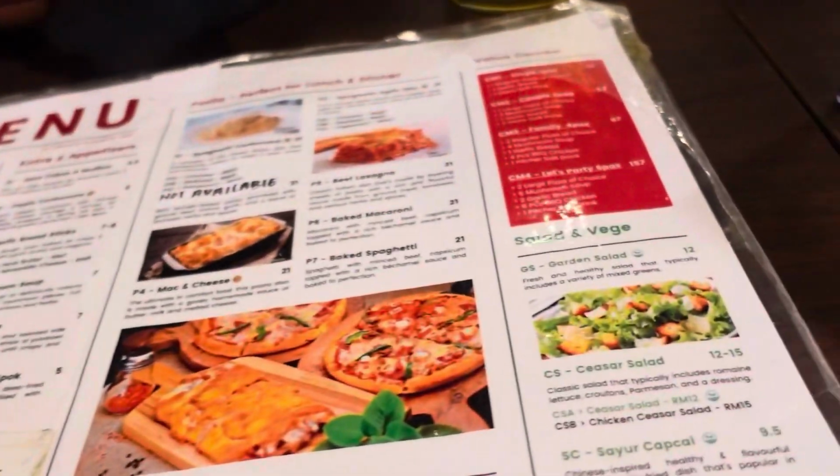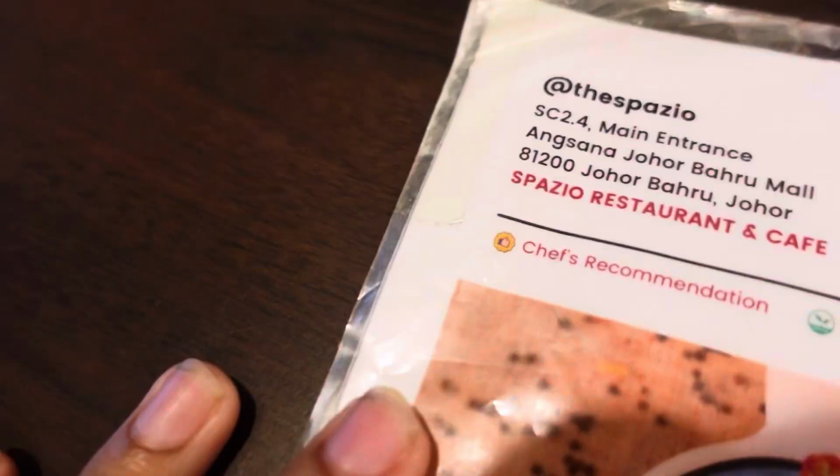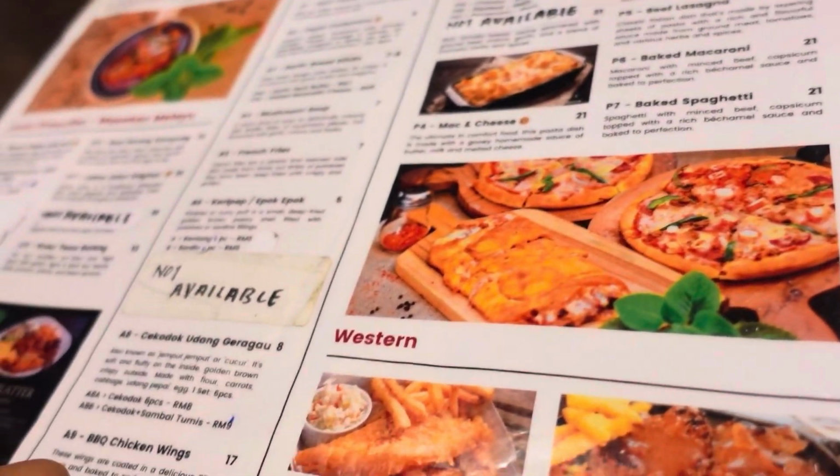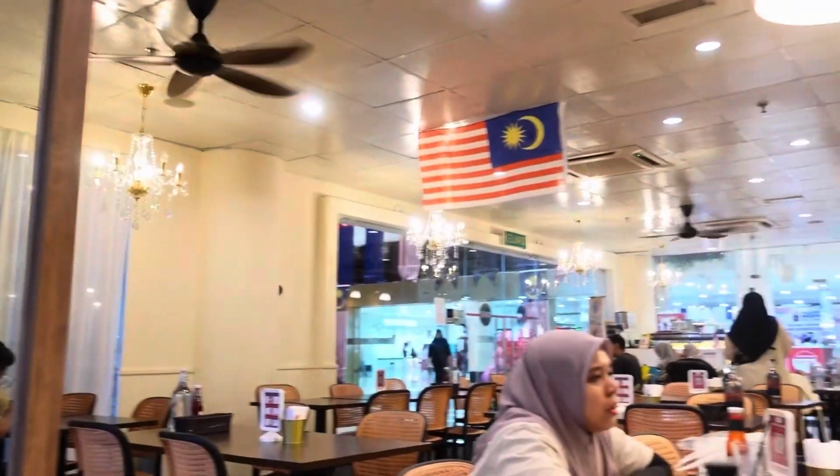Hey guys, we're at JB right now and we're gonna eat. We're in this restaurant. I don't know what's the restaurant. There's no name. Spazio. This restaurant. And we ordered aglio olio, fish and chips, dengan pizza. One of the pizza. Yes. Today is their National Day, right? It's their Merdeka Day. Selamat Hari Merdeka.